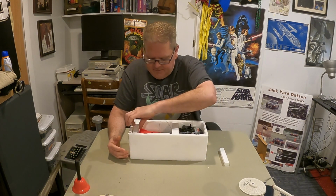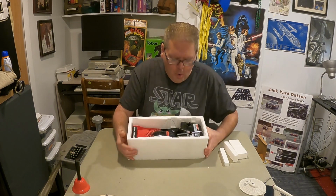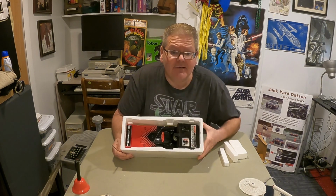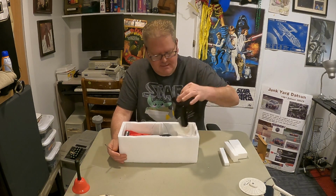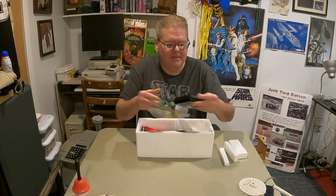Has it been played with before? Is this the first time it's been removed from the box? Don't know. It's a Nikko. Or a Nikko. How do you pronounce it? Nikko. I think I have something else from them too. So now I have two cars from them. Oh man, this is pretty nice shape.